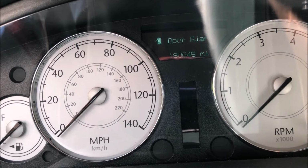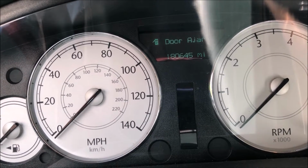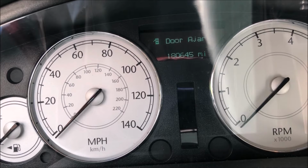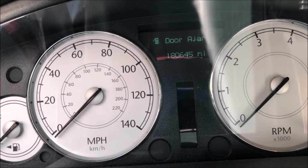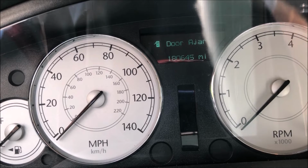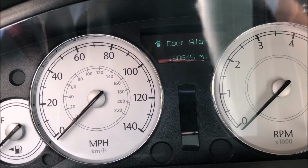It just rained, so I'm going to be working in wetness, which is not fun, but this oil needs to be changed today, because if it doesn't, then the 645 miles that I've got now is going to come up to over 1,500 miles over the limit that I've set for myself. Like I said, I change the oil every 5,000 miles, and I was supposed to change it at 180,000, so let's get to work.